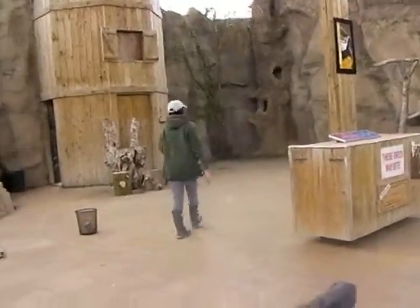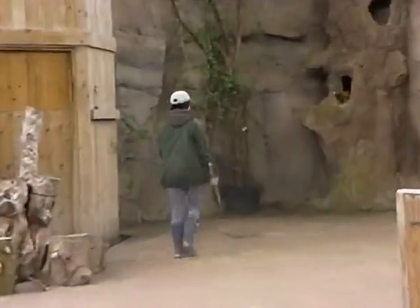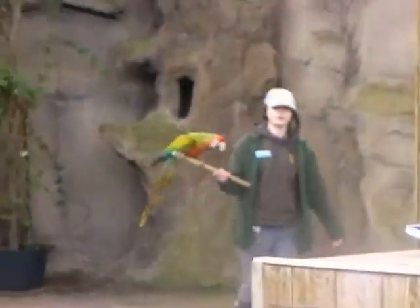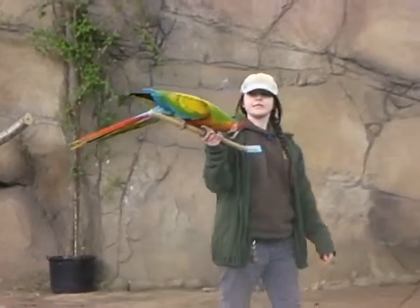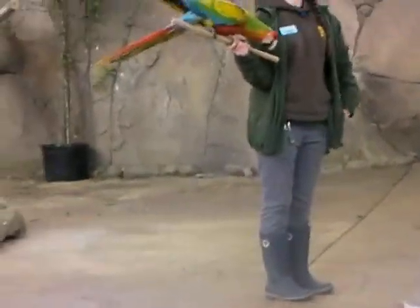It's absolutely massive. It consists of around 300 different species, and 17 of these are what we like to call macaws. Now over here we've got Olive. Olive is going to start today's show for us. She is a hybrid macaw, and you can actually see that she's all these different colours, and that's because a hybrid means that she's been crossbred, and that's why she's turned out to be that way.